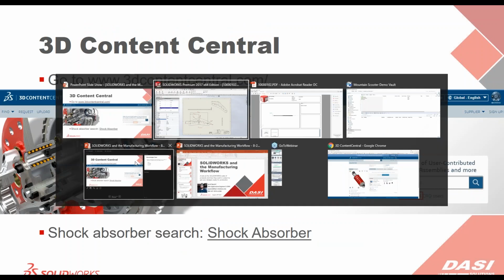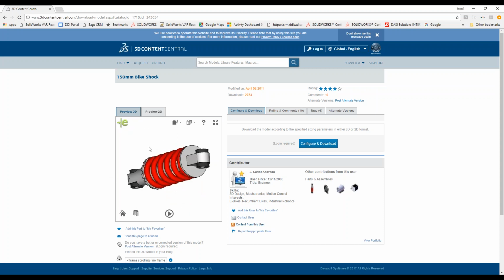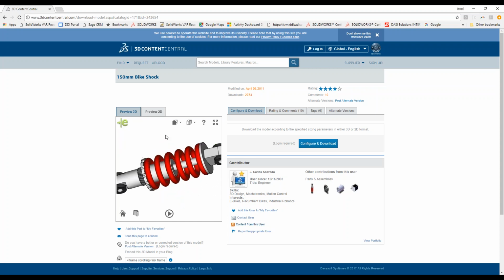For instance, if I wanted to replace my shock absorber component on my mountain scooter, I can just go into 3D Content Central and find a shock that's already pre-existing. I wanted to change it from a hydraulic to a spring shock. I came across this spring shock that I might be able to use. Once again, it gives you this nice 3D window powered by eDrawings.